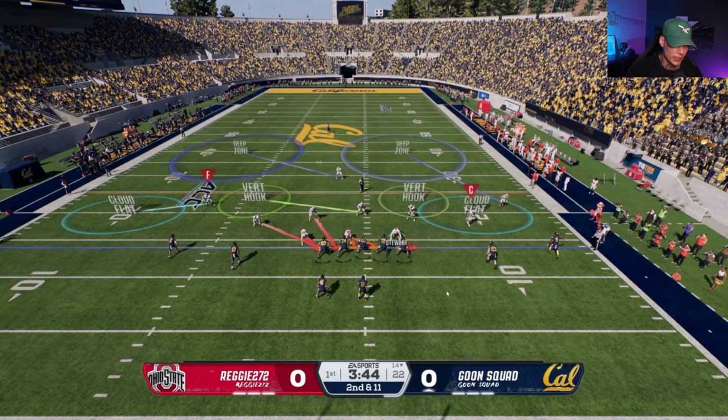All right, so with this kind of cover 2 sim pressure, it's going to give us a different look on the back end with this cover 2 zone. We can shade up, shade down, clouds or curls on the field. But now we're only going to be rushing 4 because we're going to be dropping out with our backside D end. So that's only going to give us 4 rushers, and a lot of the time we are going to get 1 free.